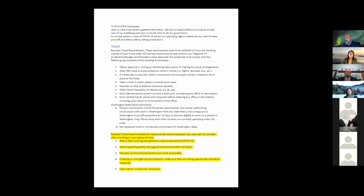We do ask that you wear your face covering while you're gone to reduce the risk of exposure. All of our positive cases have been from time off or offsite exposures. So the more we can do to reduce that, the more it reduces our tier 1 and tier 2 exposures. So your personal time is important too. I know it is your personal time, but if you can wear your mask, keep your social distancing, wash your hands frequently, try not to touch your face, maintain your 6-foot distancing, stay in accommodations that are taking appropriate sanitation measures, and monitor yourself for symptoms. And if something comes up, stay home rather than come back into the office. We do ask that you do that.